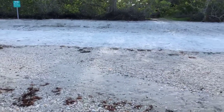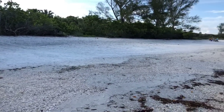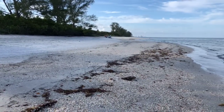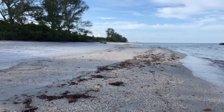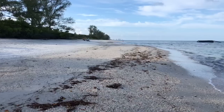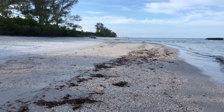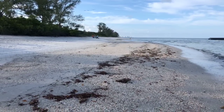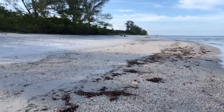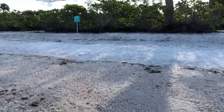Take a look back down the beach. Maybe it's not Scott and Linda. I thought it was. They're not here yet. Come on. Roy's other friends. Oh, it's Mike. I think it might be Fisherman Mike out there. Haven't seen him in ages.